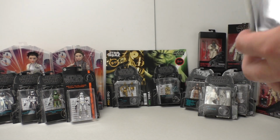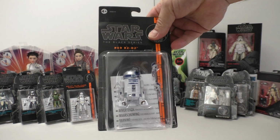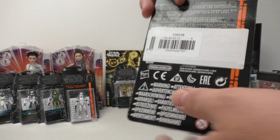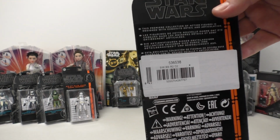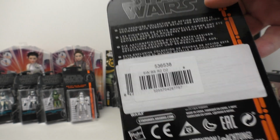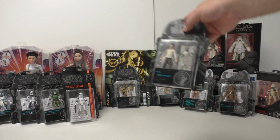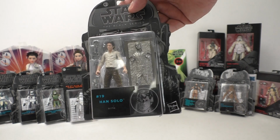There you go, look, here's R2. How cool is that? £5. £5. I'm going to say that a lot, so if you get bored, switch off now. So there you go, there's their code on the back there. I can just zap it in the warehouse and pick it up. Look at this. How cool is that?